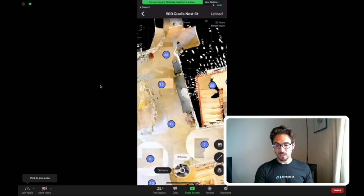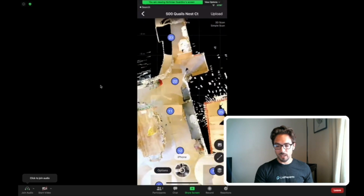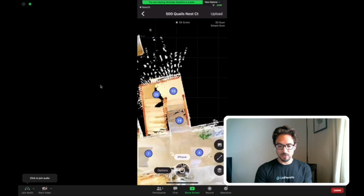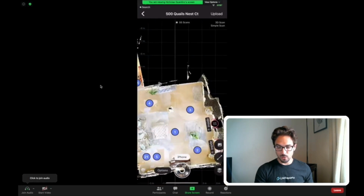Anything the camera can see, it can then map out and create a 3D spot for. And anything the camera can't see is going to continue to be kind of an unknown area, not part of the tour, like anything beyond the edges of these walls.